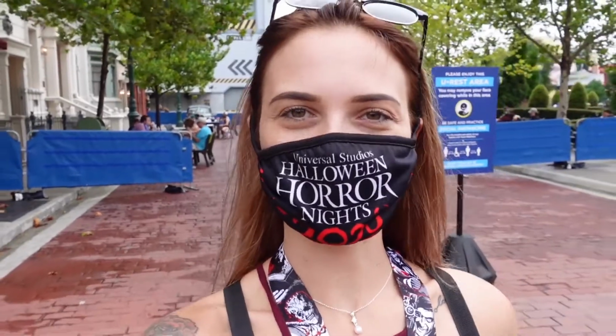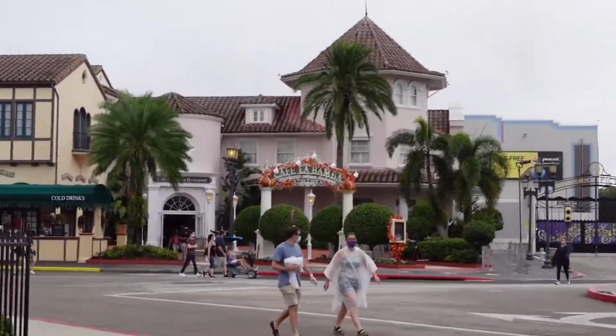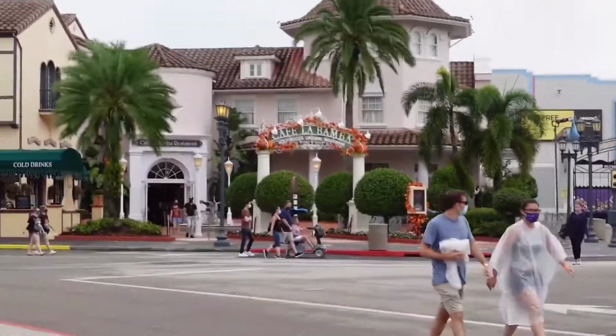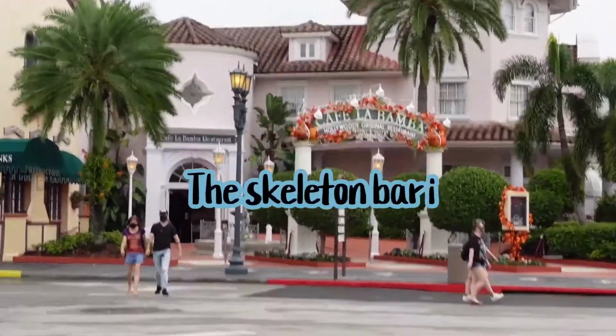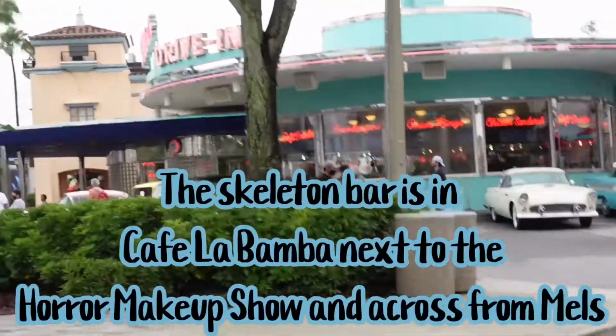Now we're going to head over to the skeleton bar. Hopefully the lines are not as long as they were yesterday and we're able to get in. This is already looking way better than yesterday. The line is not even outside. For the skeleton bar, it is in Cafe La Bamba, next to the horror makeup show and across from Mel's.